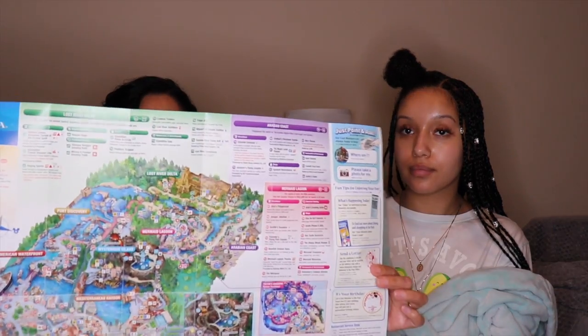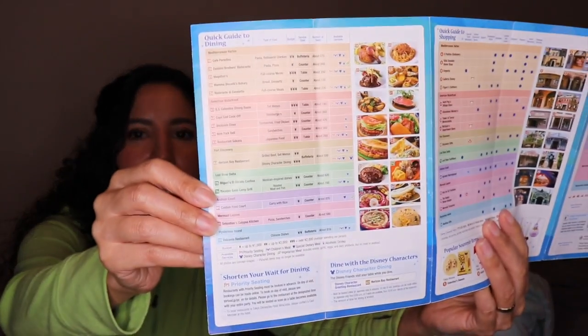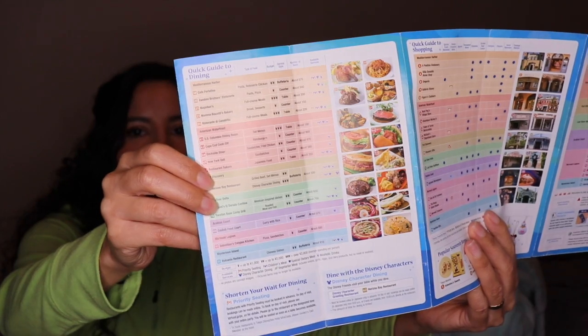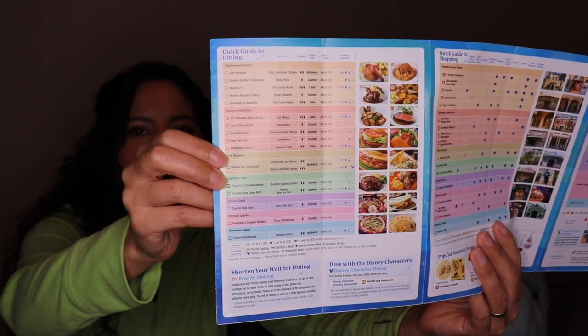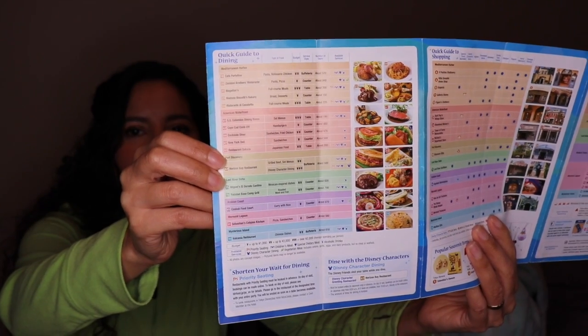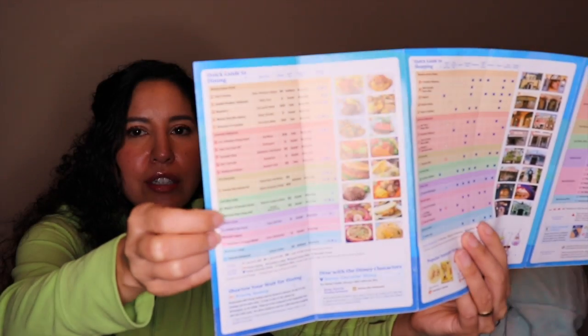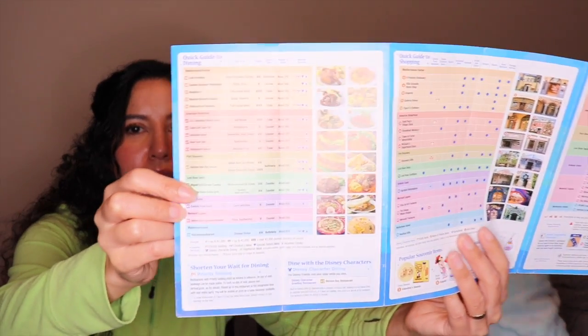But I just wanted to show you really quick the English park guide. It's really helpful to get this because it has all kinds of good information in it. Not only does it have the picture of the park, but on the other side, it has the quick guide for dining. It shows you the pictures of what each of the places sells. It tells you how much to expect, like 1 yen is $10, 2 yen is $20, 3 yen is more than 20, and there's a little legend down here that will tell you all of that.